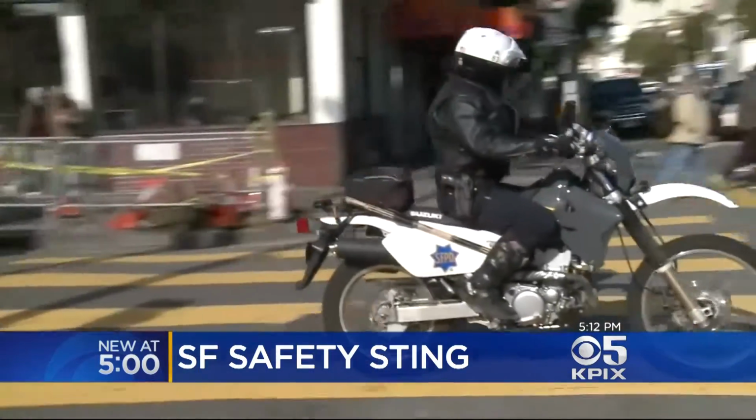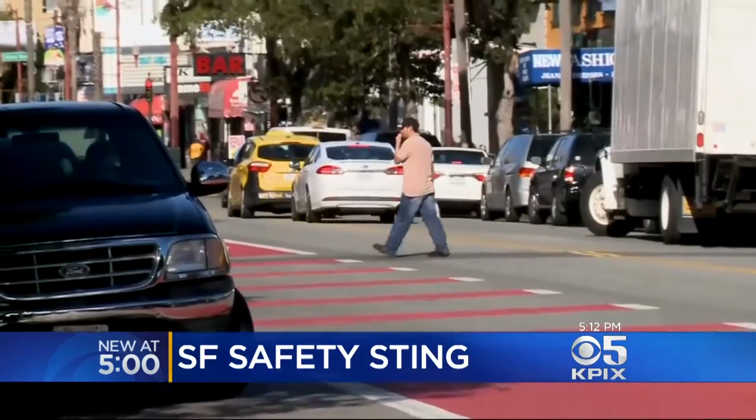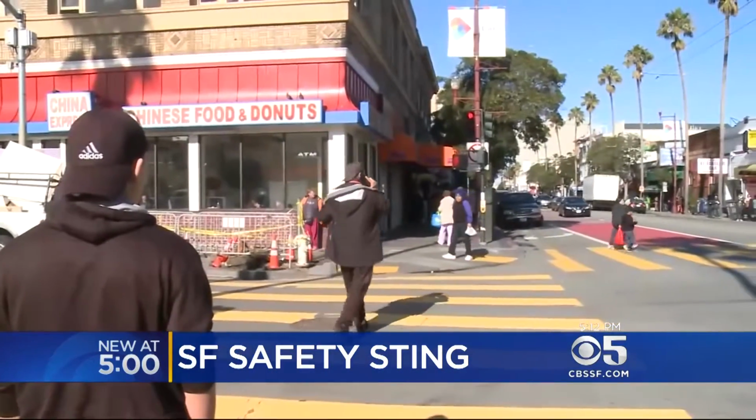The pedestrian enforcement team is usually seen on motorcycles. Today we saw them in the Mission District. They want people to drop the cavalier attitude and start taking their own safety seriously. Do you jaywalk? Sometimes. For some people, the threat of a ticket is all it takes to change their tune.